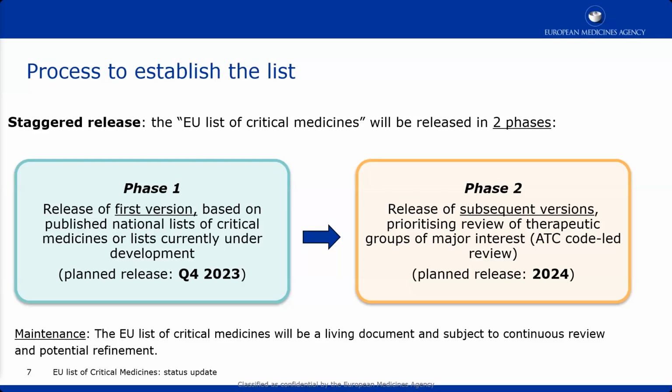So phase one, which you see on screen and which I mentioned before, was launched on the 1st of August. We invited member states to review and complete the first batch of medicines to categorize criticality by 15th of September. That deadline has just passed, and that batch comprised around 100 INNs that member states had to review, and that categorization is already complete. We also have a second batch for review, encompassing around 500 INNs, due for review by mid-October.